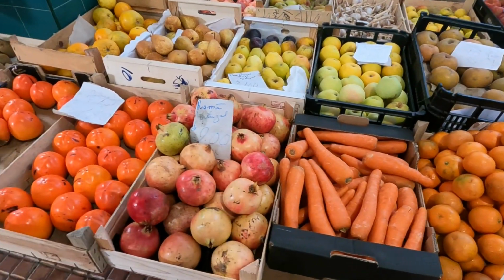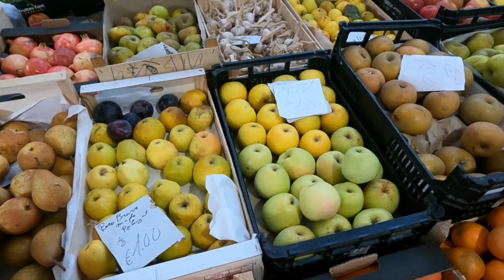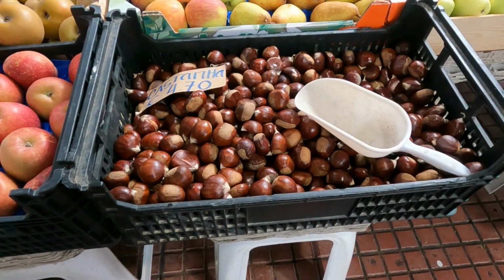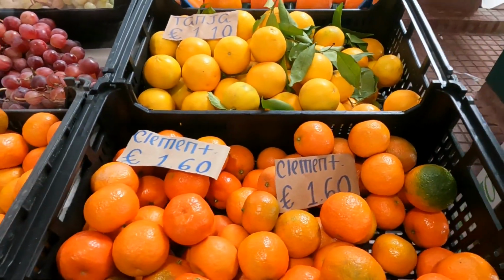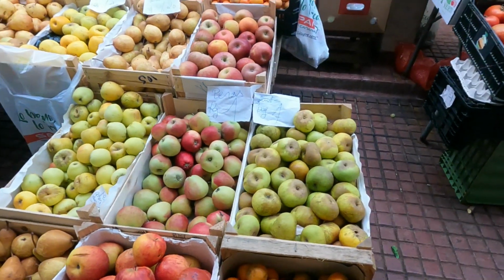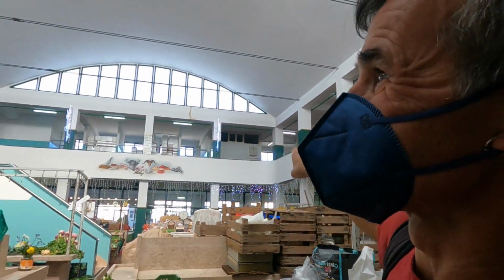1.60 for oranges, 2 for pomegranates, 1.80 for persimmons. Pretty good prices actually. 1.20 for those apples. Very popular this time of the year, chestnut. I love the artwork of the produce on the walls around. Really nice.